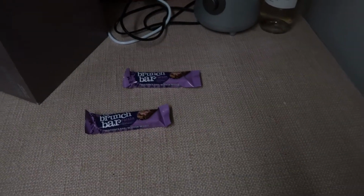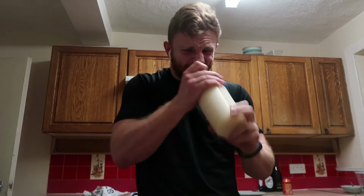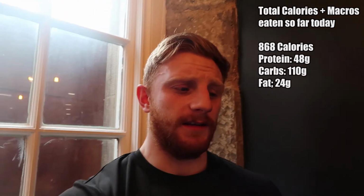So this morning I also had two brunch bars, sorry it's quite loud in here. I had two brunch bars and 30 grams of whey protein. So adding the calories and macros together, I'll put my total calories and macros for the day here. So yeah, plenty to do.